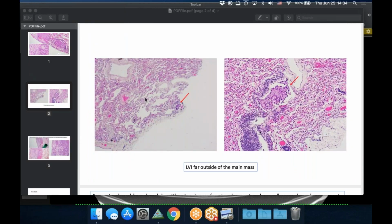And then this was interesting. This is far away from the main mass. So again, this was a 2-centimeter nodule at most. And this is in the lobectomy specimen. You can see all the normal lung, but then there's a nest of tumor right there, far away from it.